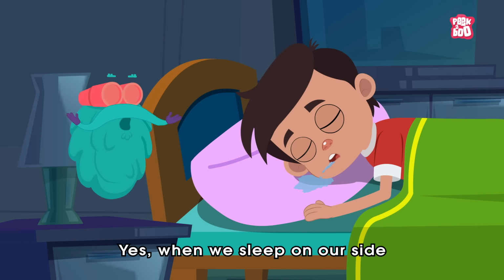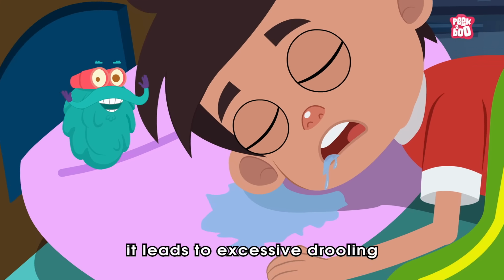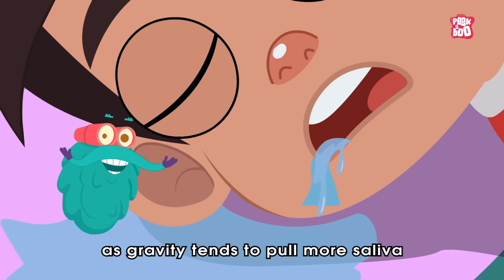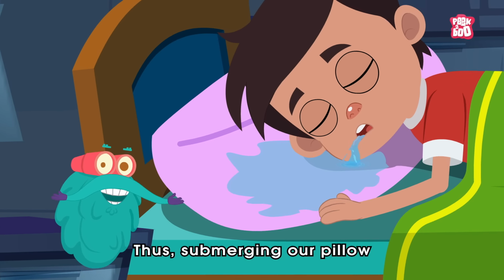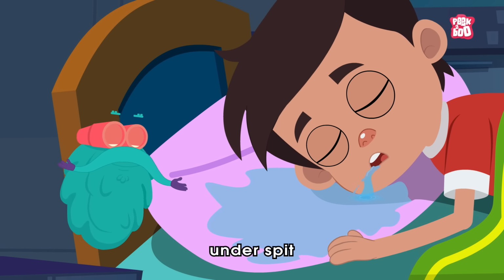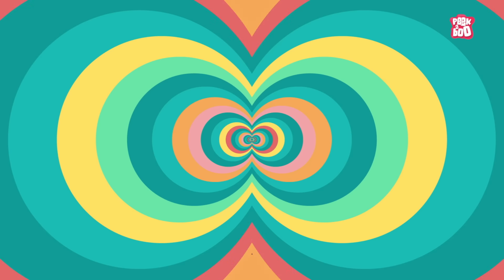Yes, when we sleep on our side or on our stomach, it leads to excessive drooling as gravity tends to pull more saliva out of our mouth, thus submerging our pillow under spit and making it uncomfortable to sleep.